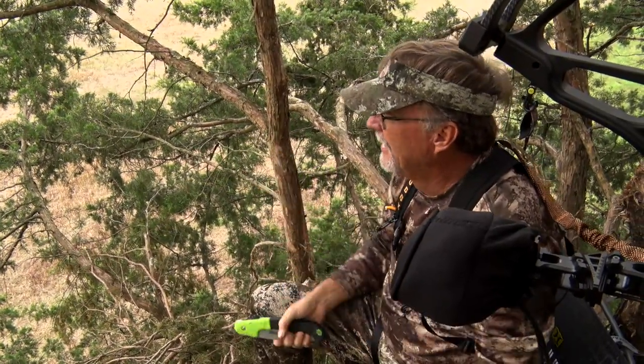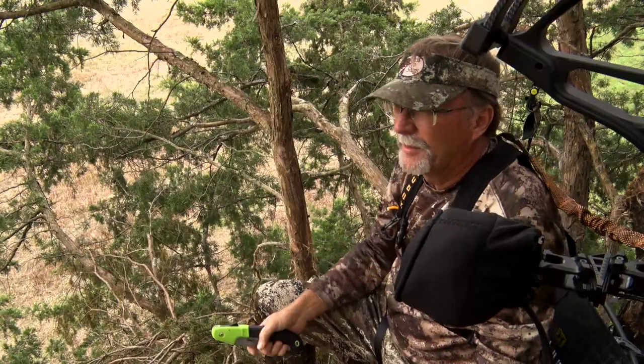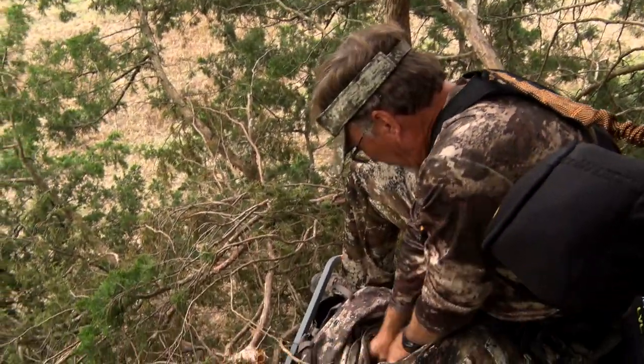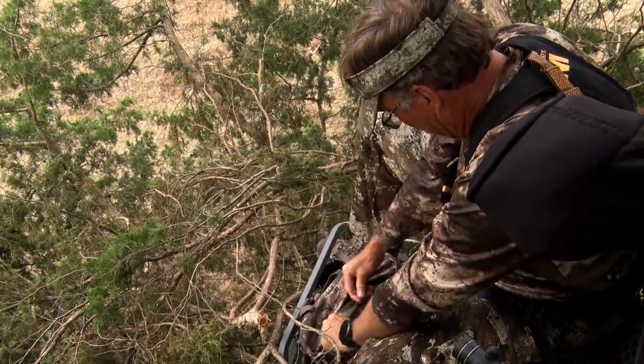Season, deer season. Got that out of the way. Gives me a lot better lane without losing a lot of cover. Just lives in my bag all the time.